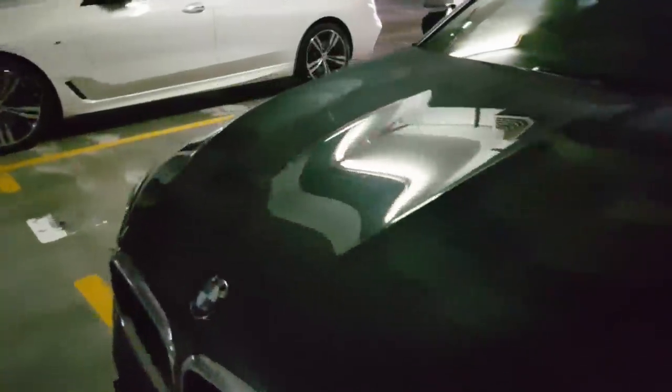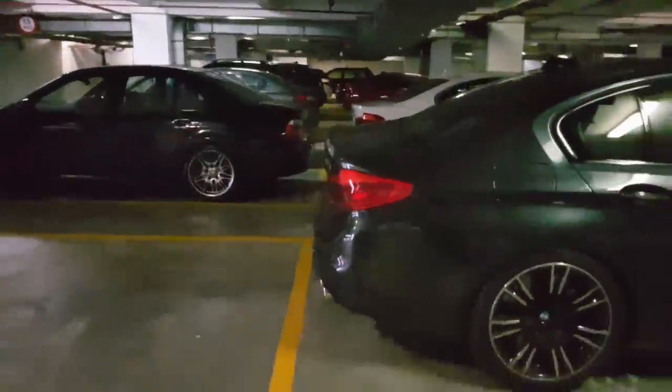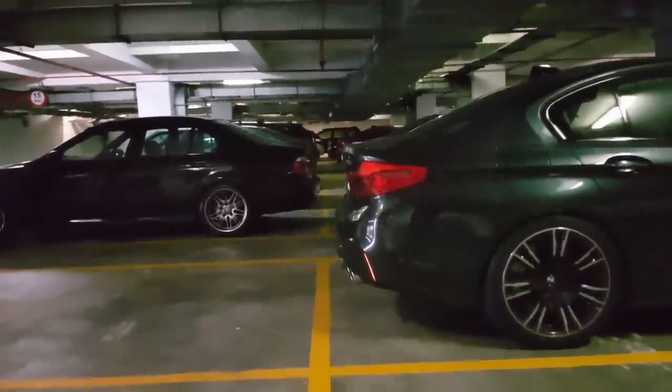Certainly made my day. Old and new M5 together. Lovely. Look at the design of the old rim. So beautiful. So damn nice. All right.